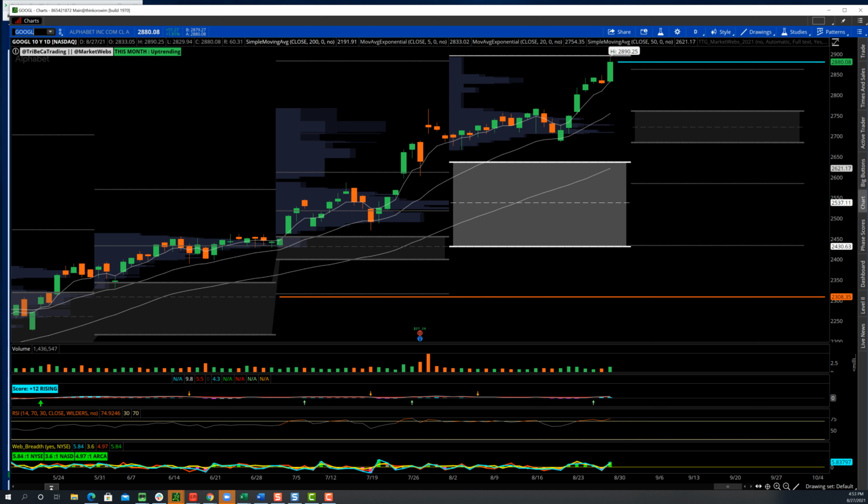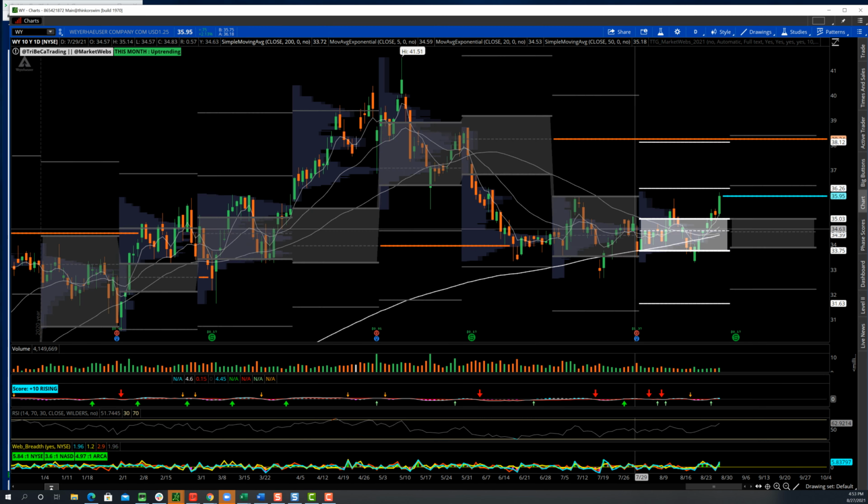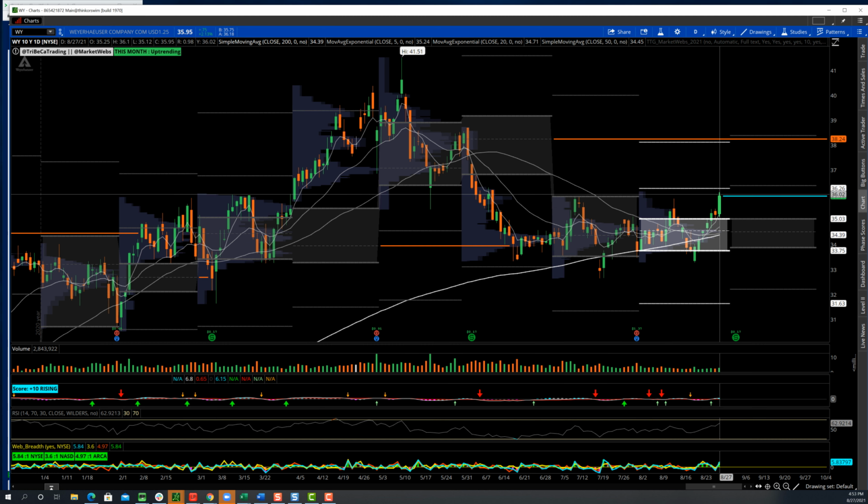I did add a trade of WY. I like this Weyerhaeuser. Again, something a little bit different, right? Just broke out here, full green bar. So I actually added this one.